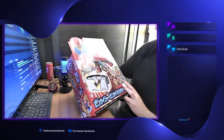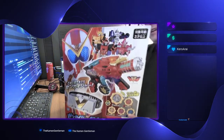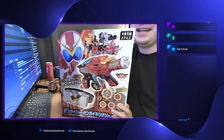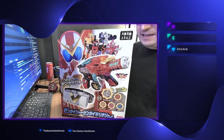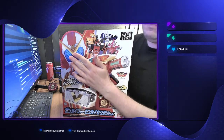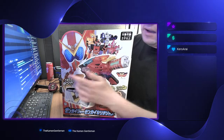This is the, what is it called? The Geartlinger. It's basically a big gun that does stuff, and it's kind of cool. I kind of like it already. So, as we can see here, we can see our protagonist, main hero, basically. Words escape me, I've been teaching all week.